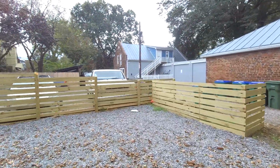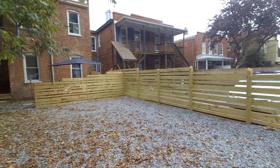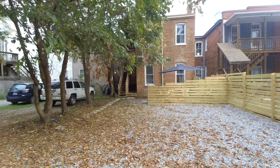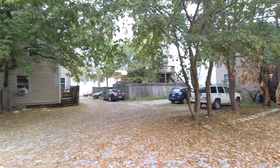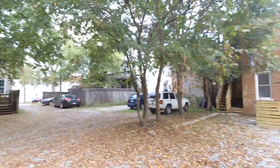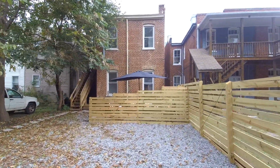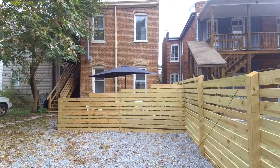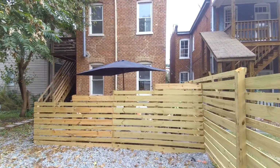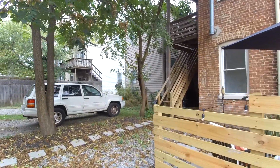So I've got parking back here. Probably could get a good 5 or 6 cars back here. So it's great in this location to have parking. You don't have to worry about parking on the street. Of course, access here through the alleyway. One of the things I love about this property is we have the ability here to not only live, but if you just wanted to use it completely as investment property, you have the ability to do that.